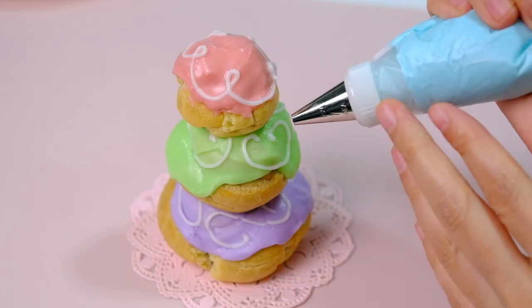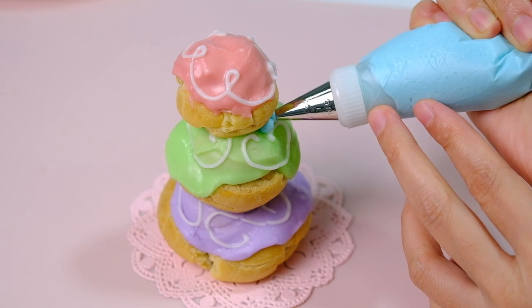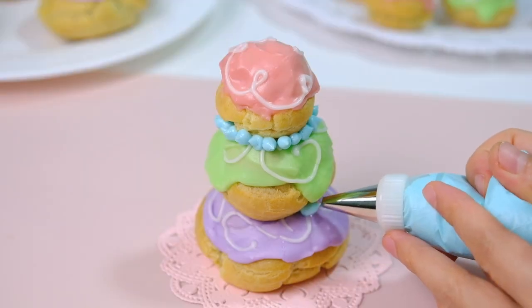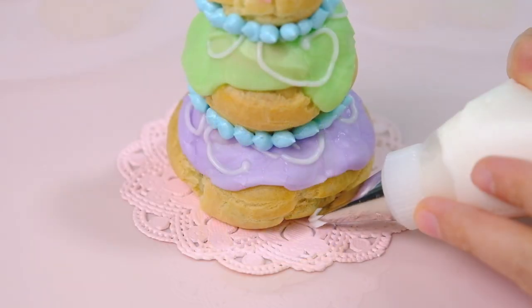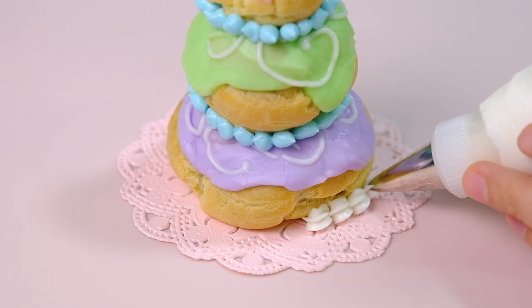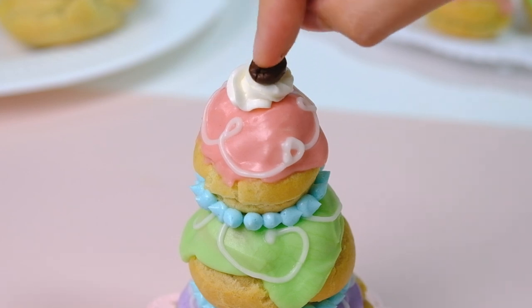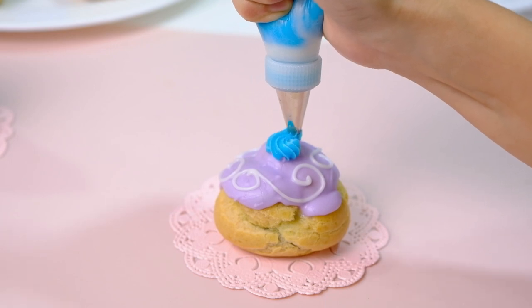I will decorate the joint space with the blue buttercream, and the bottom part with white buttercream. Then make a white star buttercream on top and place a single cocoa bean on the star as garnish. It's so beautiful, an elegant pastry tower.